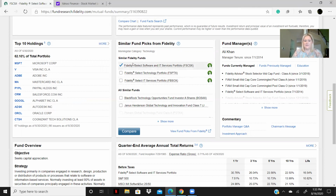Because even if you buy individual stocks, you still want to have that diversity. You don't want to have it all in any one sector. Now, I will say that with my portfolio, I have different portfolios for different savings goals. I do tend to be a little bit more tech heavy, tech and healthcare. But again, that is a complete preference of yours, depending on your comfort level with risk.